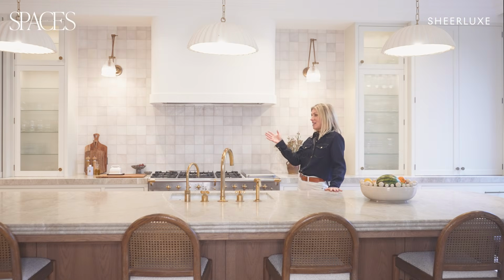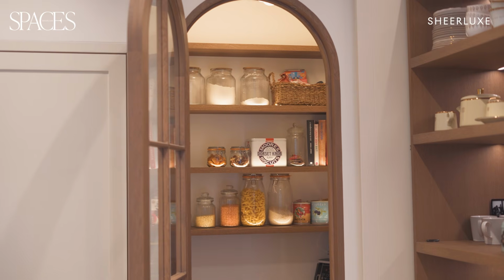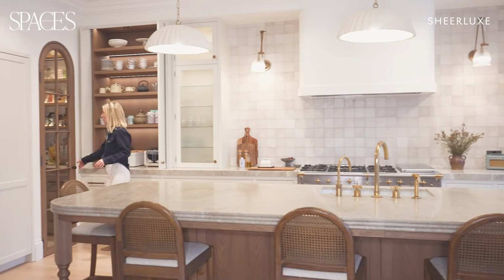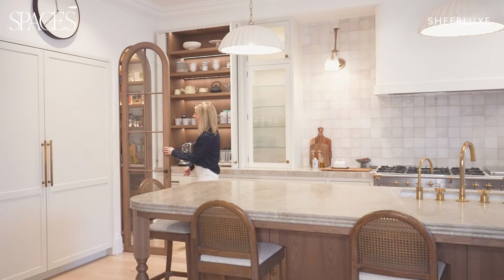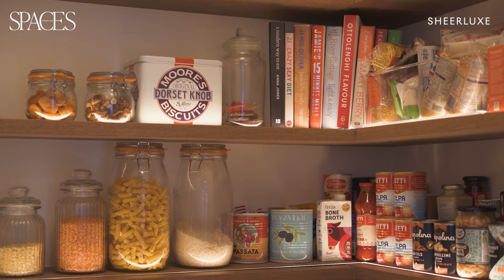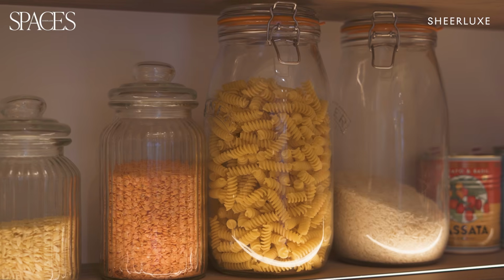So the pantry is probably the most functional thing we've got in the house. I absolutely love it. It's quite tight in here, so we had to have the door opening outwards. Again, we've done the same arch door in here. Open shelves, and you can get literally everything in here.